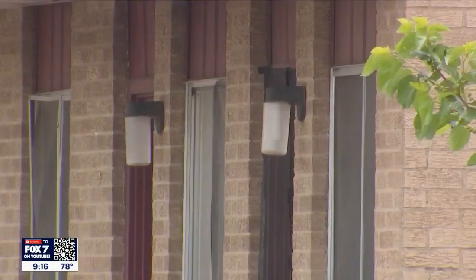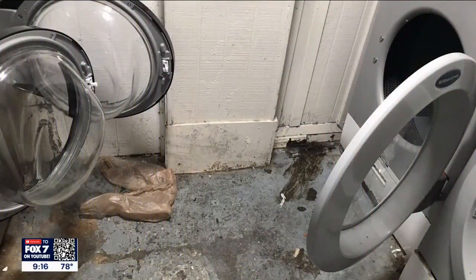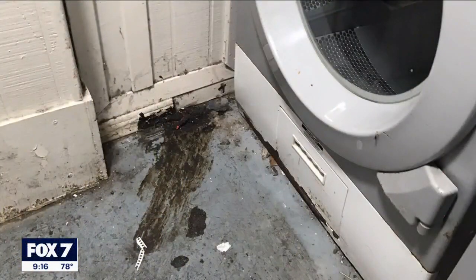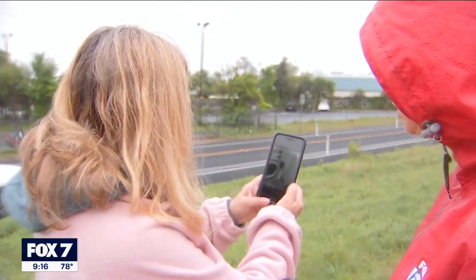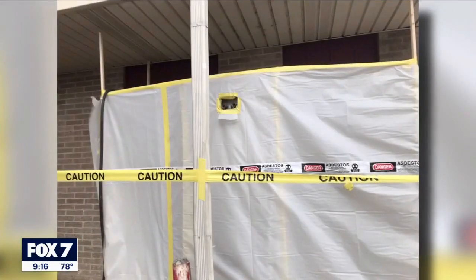I wanted to stay. No hot water. And it would be a trickle for months. Or nothing. Human or animal waste left in the laundry room. Just a couple of the issues Massey says she's dealt with regularly. Just one thing after another. She shared photos with us taken during her final months as a resident.